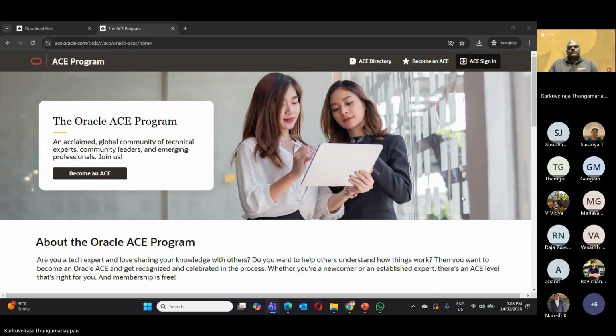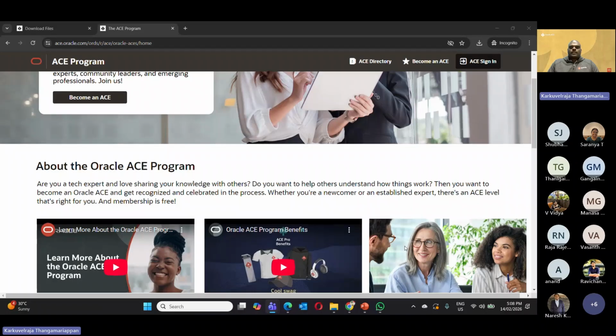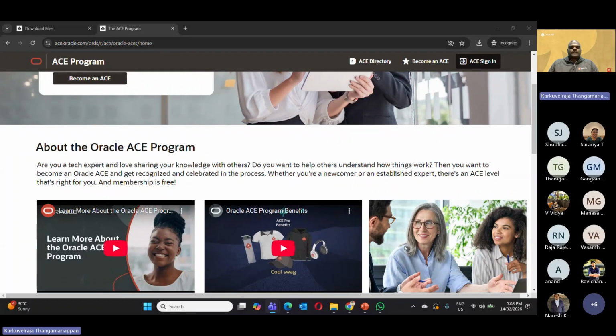Anyone who is willing to share their knowledge in the form of writing blogs, conducting workshops, or participating in seminars and delivering sessions can take part. These all come under community contribution. It is a global community of tech experts, community leaders, and emerging professionals. This program is almost 10 years old, started in 2015, to recognize the people who are making more contributions to the Oracle community. I just mentioned a few contribution areas like writing blogs, conducting workshops, and participating in seminars. There are many more. I will walk through that.